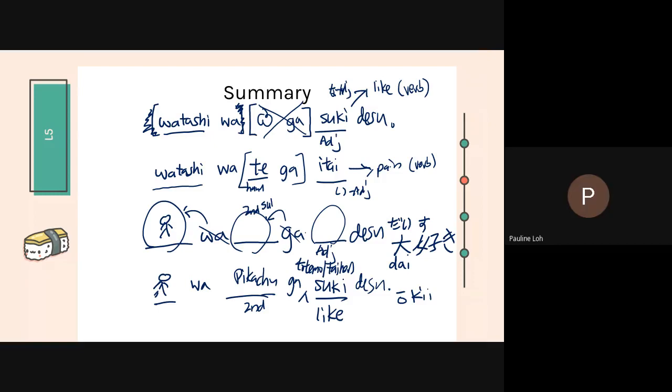Sorry, can I just ask? Yeah. Why is it that in Japanese you usually cut out certain words? If your whole sentence is "watashi wa te ga itai", then "te wa" you can omit, right? Sometimes you omit the word and sometimes you don't.